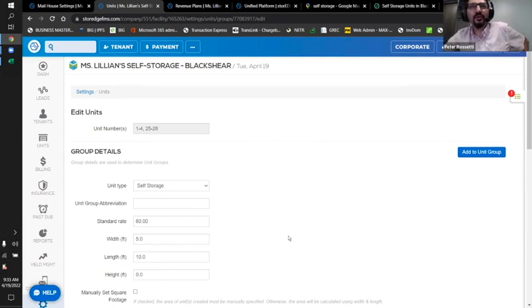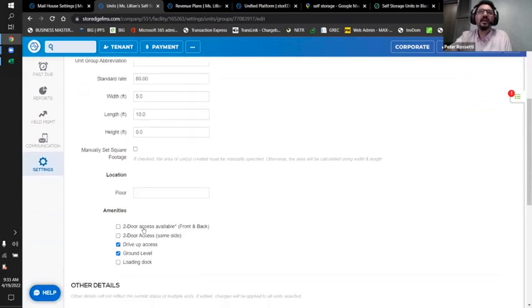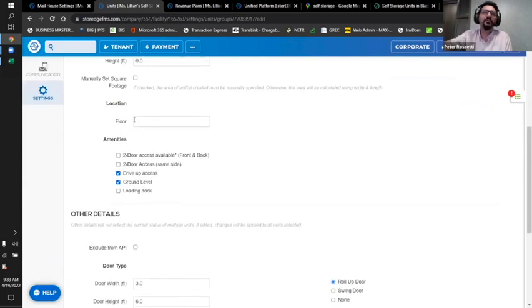This is where you can control all of the aspects of that group. It's got a 5 foot by 10 foot size. If you have multiple floors, you could show what floor it's on. And then you could adjust these amenities. You could write anything you want in here. So there's drive up access, it's ground level. One of our facilities has a loading dock on one side and a traditional roll up door on the other side. Two-door access available front and back. Some of our units have two doors on the same side for some reason. So I just put all those options in there, and then we could better describe what we're selling the tenant.